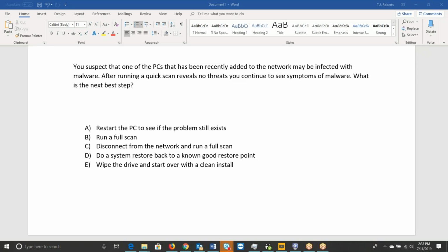Full scan. Good job. You guys all got that one right. Personal PC of the skull. Too easy to do. Just did it the other day.